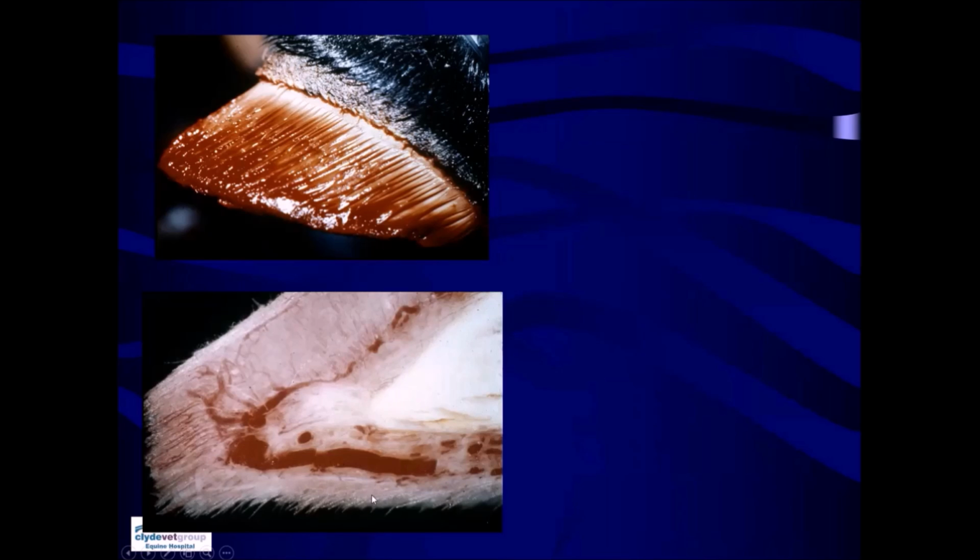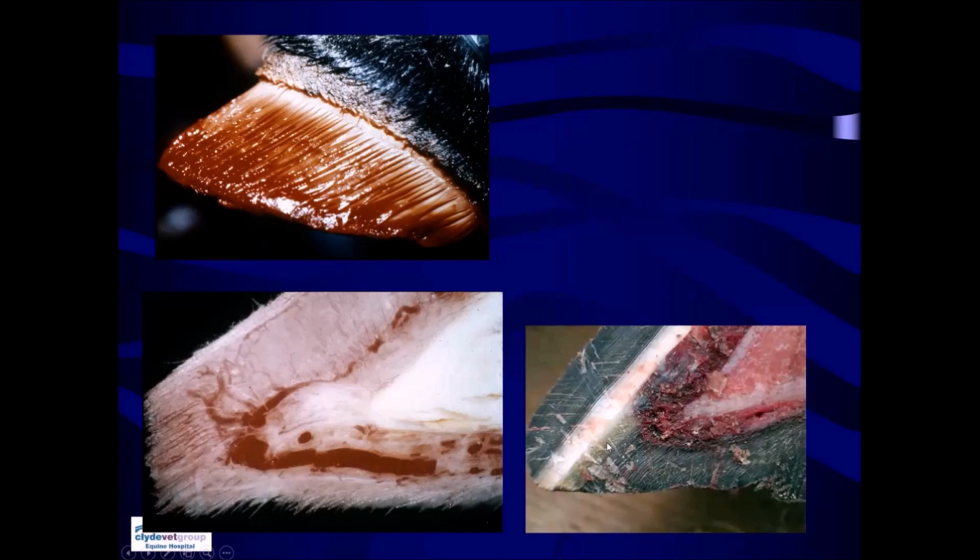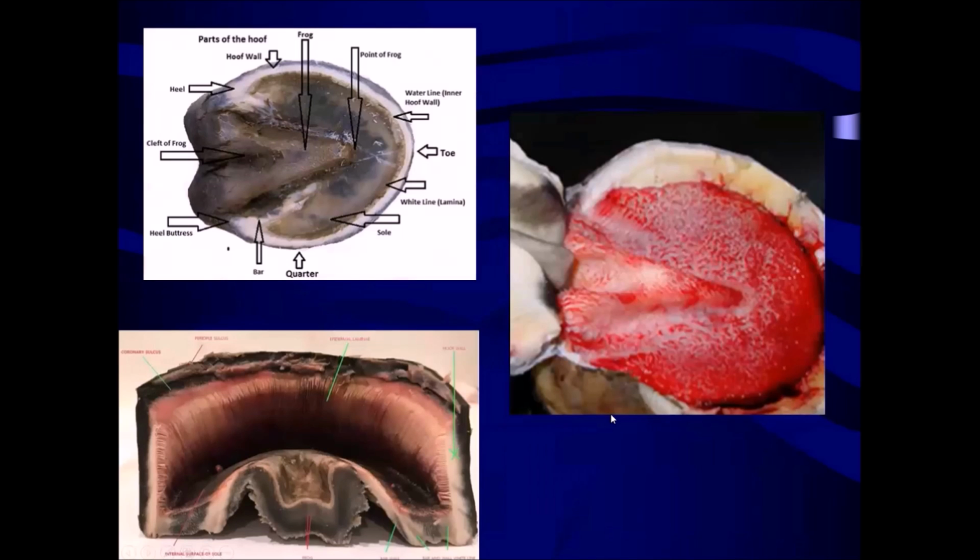And the villus interdigitation here on the sole with the sole horn. And here is how that all attaches together. So we've got the dorsal wall, the solar horn, the pedal bone, and the laminae between the areas here. So each of the three structures, the pedal bone, the laminae, and the horn itself, are all very closely bound together, and changes in the pedal bone will be reflected in the wall and vice versa.